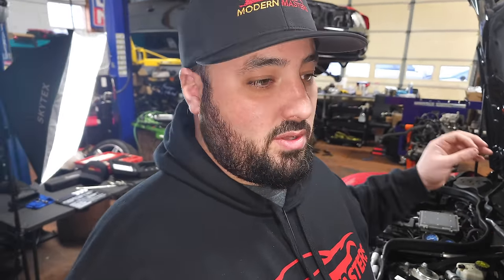With this harness being completely soaked in oil, we're gonna recommend a harness, but usually a replacement engine will come with that. Hopefully it will, but we'll find out. But I would not suggest reusing this harness. I would not suggest reusing this engine.